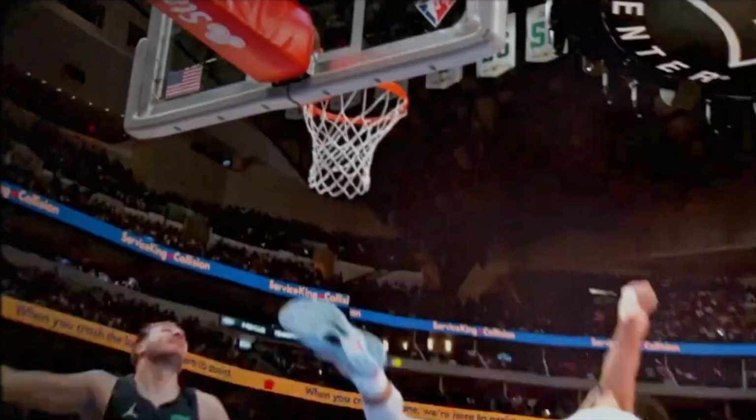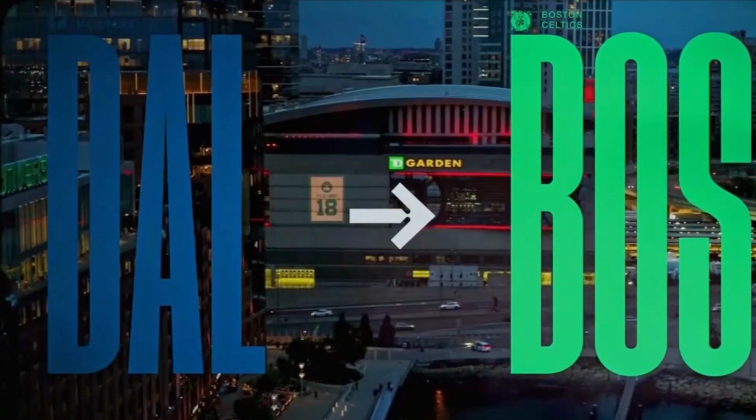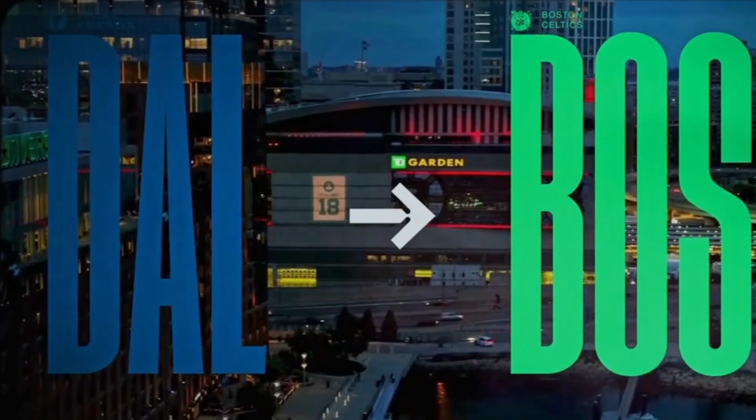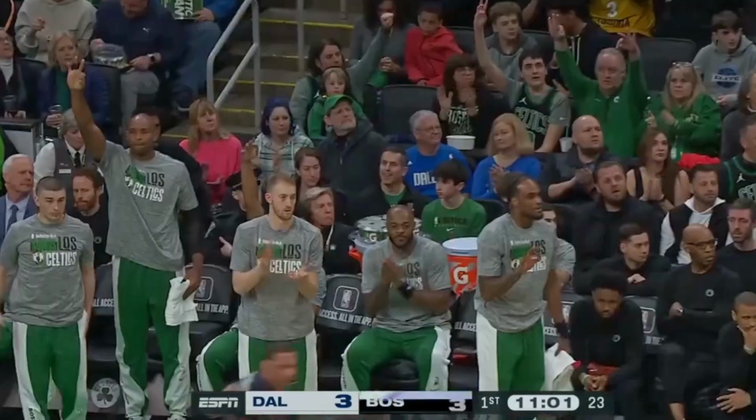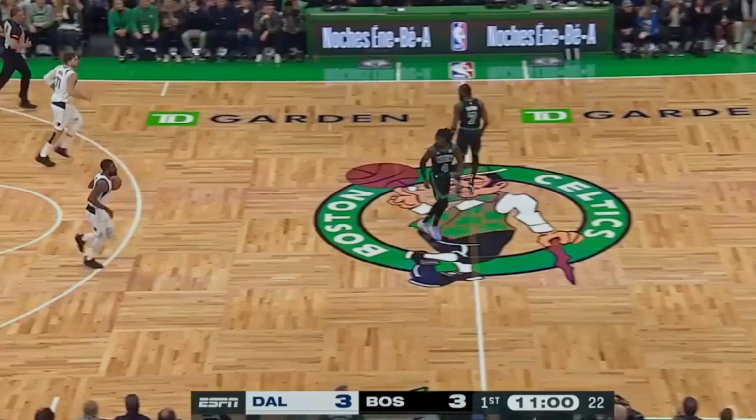Let's go. So Boston and the Mavs played each other a couple times in the regular season. We're going to look at the most recent one to learn essentially what each game plan is going to be when playing defense against the other. All right, let's start with Dallas on offense. What is Boston going to do?